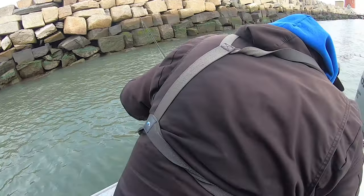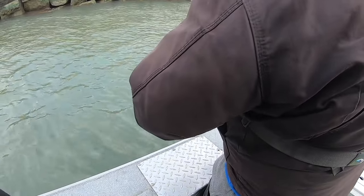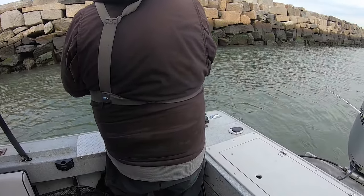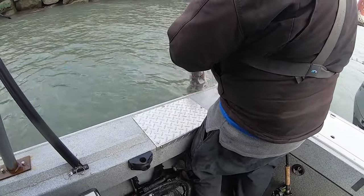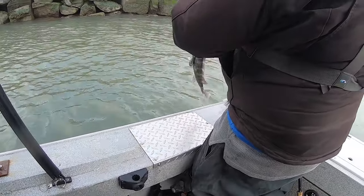That's it? Little rambunctious. Went in? Oh, yeah, he's still there. He's still there. He shook out of my hand. Yeah, I just want him to settle down. Of course, I don't want to get a handful of hook here either.